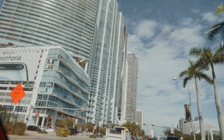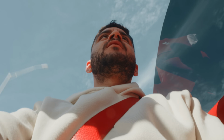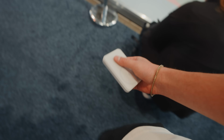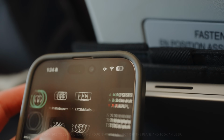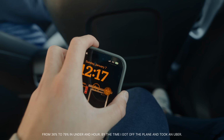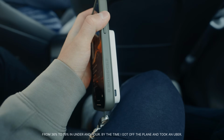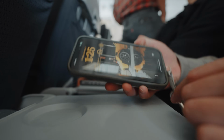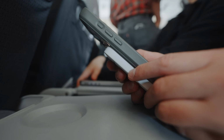In Florida especially, because while ordering Ubers, using Waze in the car, walking around the city with Google Maps, and at 20% battery left at around 11 a.m., more than once I popped this out and I was able to get at least all the way to 80%. Like when I got to Vegas, for example, I went from like 35% to around 75% in under 1 hour. This is the best battery pack I've ever owned, and I've recommended these multiple times on the channel.